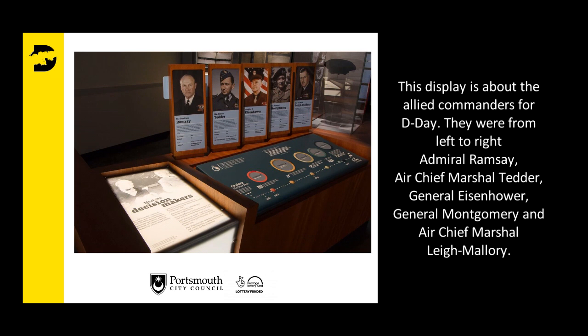Right, so this display is all about the Allied commanders who were in charge for D-Day. Left to right in the picture you can see Admiral Ramsay, who was the naval commander, Air Chief Marshal Tedder, who was the Deputy Supreme Commander, General Dwight D. Eisenhower, who was the Supreme Commander. To the right of him, General Sir Bernard Montgomery, the Land Forces Commander for D-Day. And then to the right of him, Air Chief Marshal Sir Trafford Leigh Mallory, who was the Air Forces Commander on D-Day.